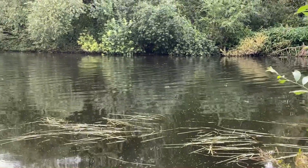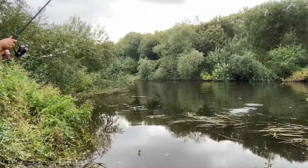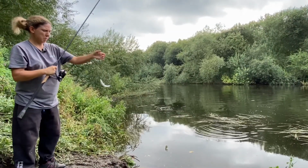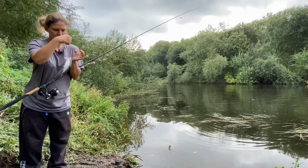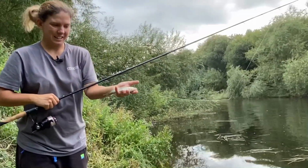There we go. This is not a bad fish to end on. We'll take it. Look at that. Proper river fish. Lovely little dace. Look at him.